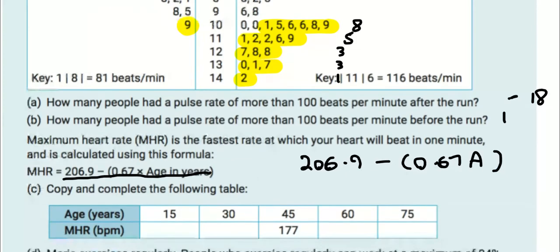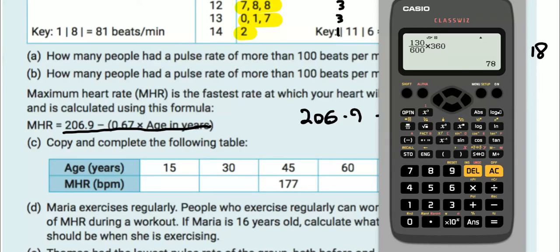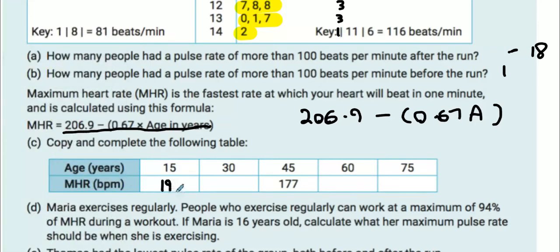So, what do we do in the first one? We get your calculator out, and what do we write in? 206.9. Take away what, lads? 0.67. And what's the age of the first person? So just sub in 15, because it's 0.67 multiplied by 15. Generally speaking, younger people are allowed to have a much higher heart rate. If older people had that heart rate, they could be having a heart attack. So that'd be 197 rounded off.